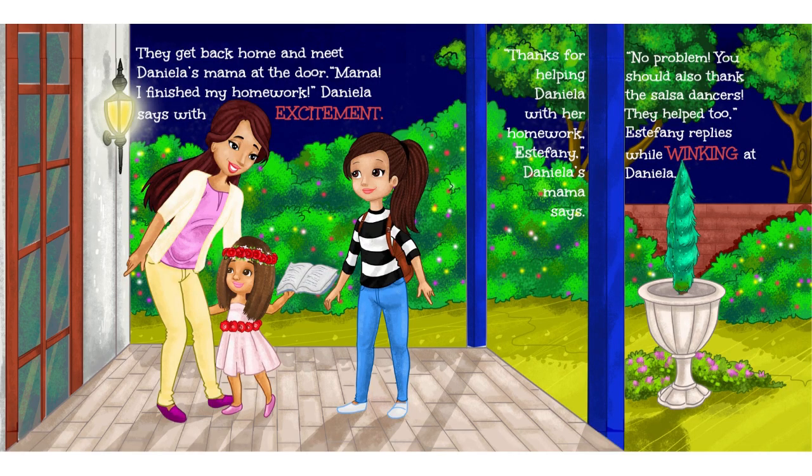They get back home and meet Daniela's mama at the door. Mama, I finished my homework, Daniela says with excitement. Thanks for helping Daniela with her homework, Estefany, Daniela's mama says. No problem. You should also thank the salsa dancers. They helped too, Estefany replies while winking at Daniela.